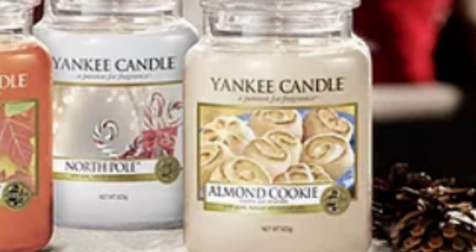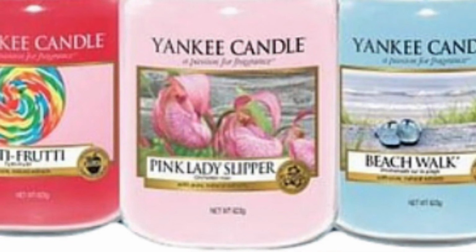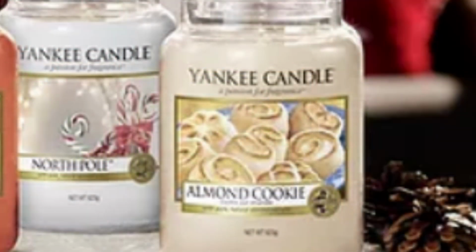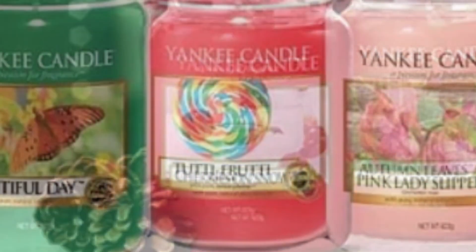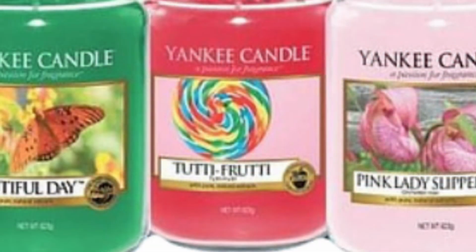Out of the whole 8 candles, I think Pink Lady Slipper I'm 100% going to get a large jar of just because I absolutely loved it. And Almond Cookie I'm definitely going to get a jar of because I'm really excited to try it. I think it's going to be absolutely lovely. Cherries on Snow and Tutti Fruiti, even though I've reviewed them, I may still get them just to have while they're out before they get discontinued again.